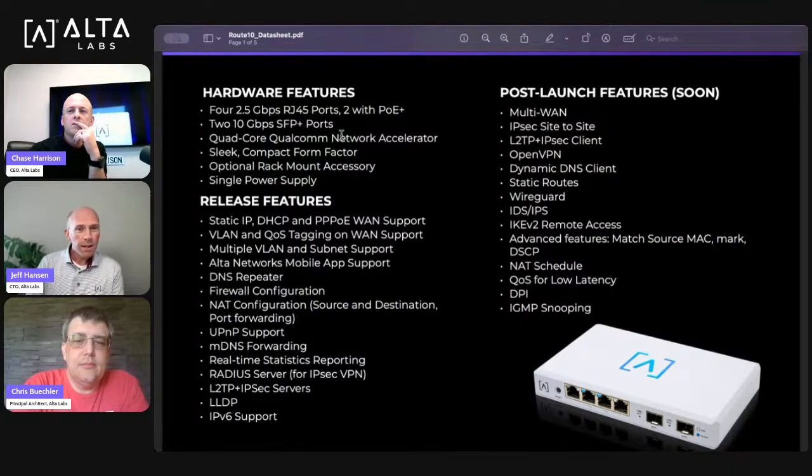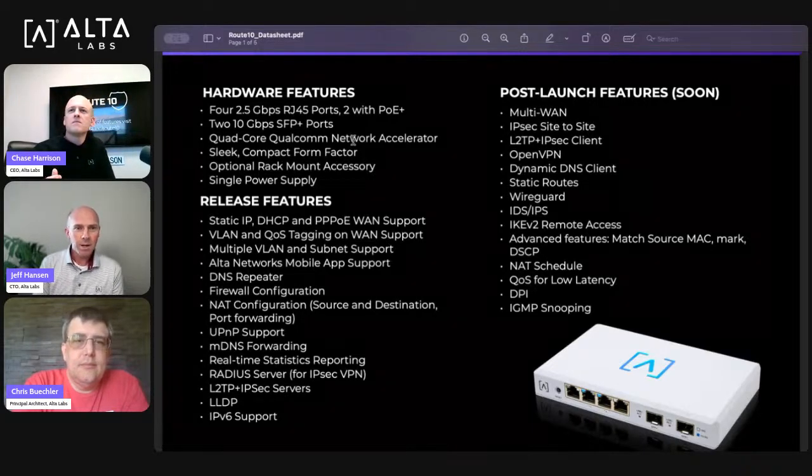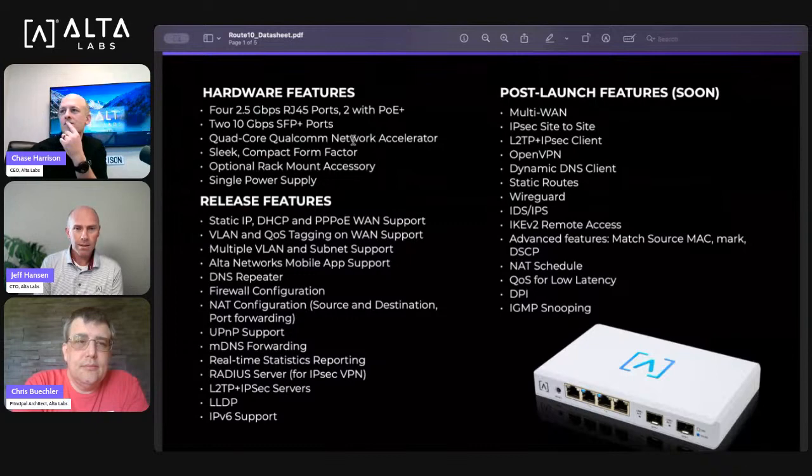It's based on a quad-core Qualcomm network accelerator. And I know Chris will want to share some numbers later on about the performance of this, but with the hardware accelerator, obviously you can max out the 10 gigabits for routing and switching as well.